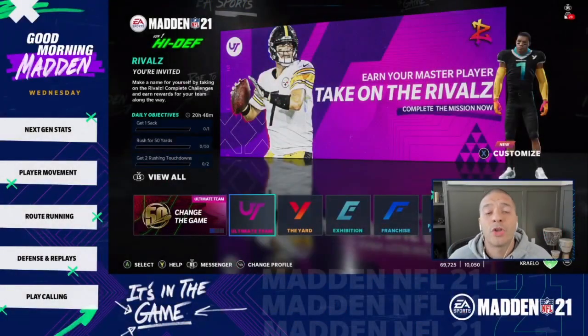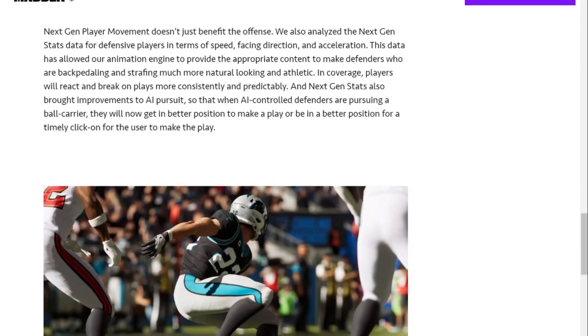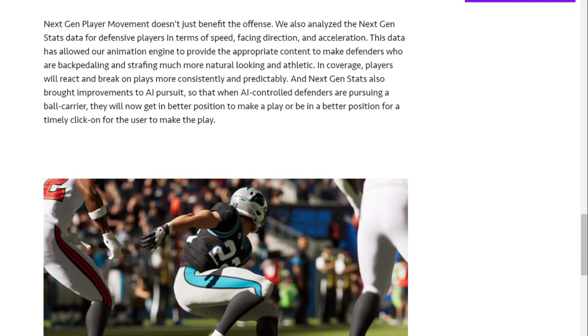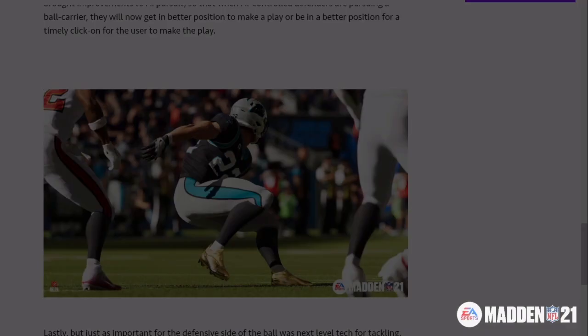All right. Now I know another question you guys are going to have, and we'll go ahead and go through the article, is how is this going to play a factor when it comes down to defense? So next gen player movement doesn't just benefit the offense. We've also analyzed the next gen stats data for defensive players in terms of speed, facing direction, and acceleration. This data has allowed our animation engine to provide the appropriate context to make defenders who are backpedaling and strafing much more natural looking and athletic. And I have a video right here that I'll go ahead and play that discusses a little bit on how that will look.